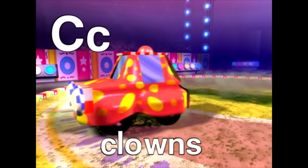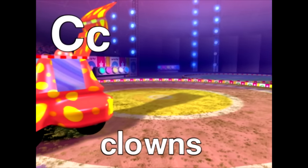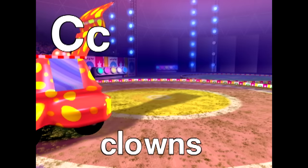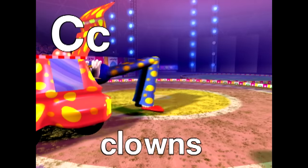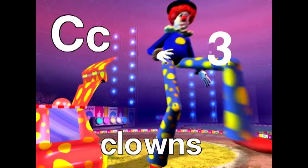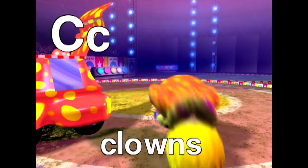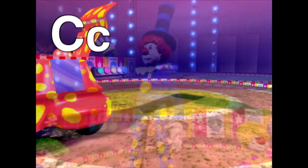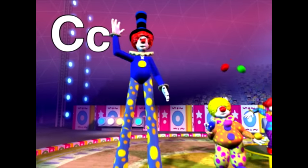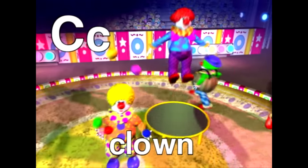But look what else I see. Clowns in costumes coming out of a car. Count the clowns with me. One. Two. Three. Four. Five. Five cool clowns are so funny. Clown starts with the letter C.